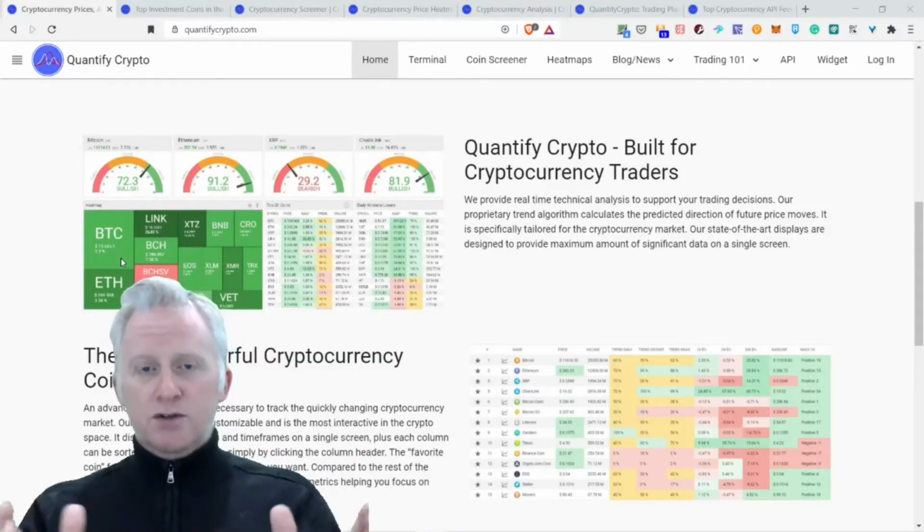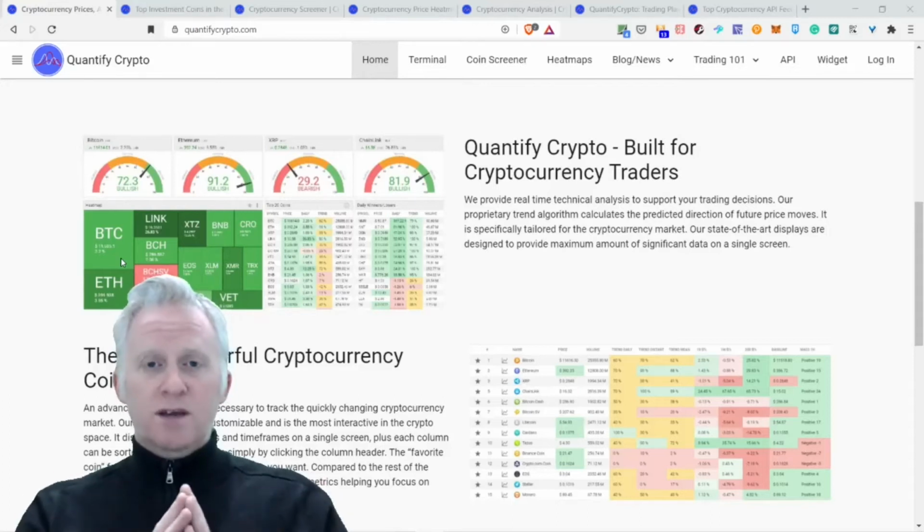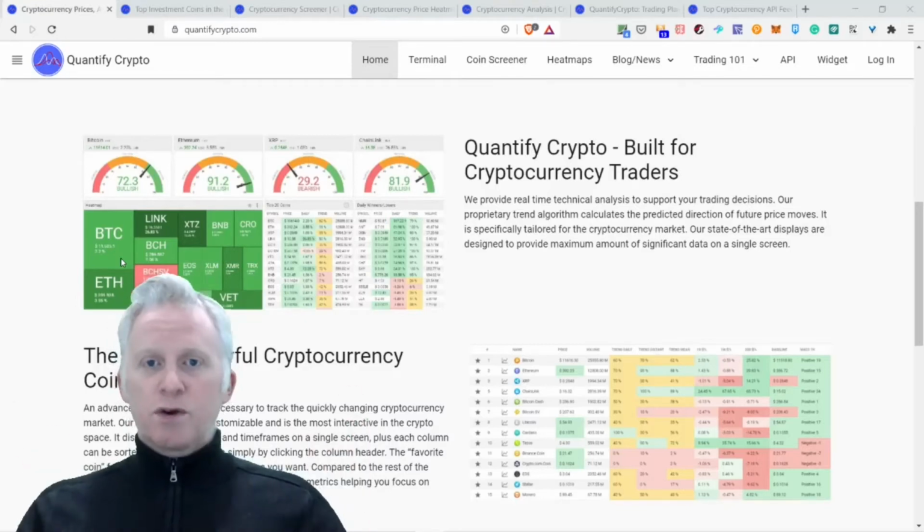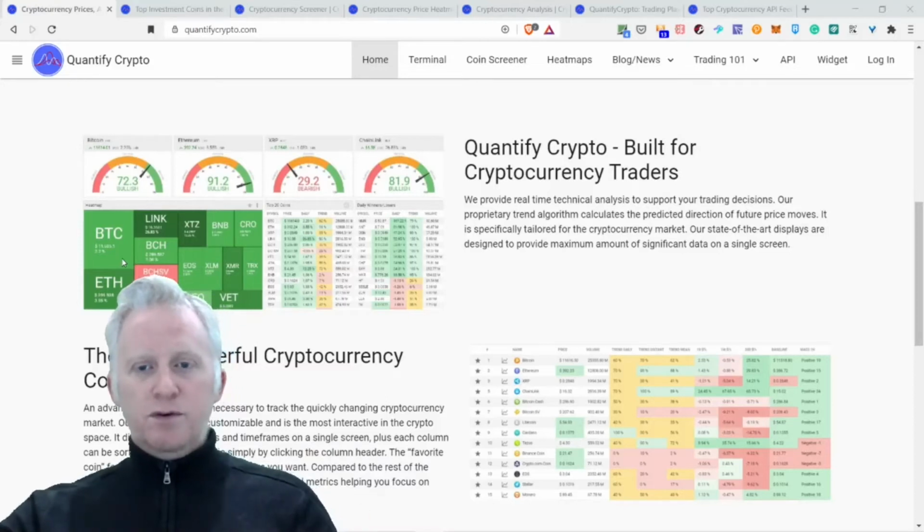This is really important to understand about a project, what they want to focus on, because we have so many things in the world that it's really hard to be the project for everyone. So it's always important to have a sub niche or a specific niche for your crypto audience or crypto project out there. So Quantify Crypto is built for cryptocurrency traders.